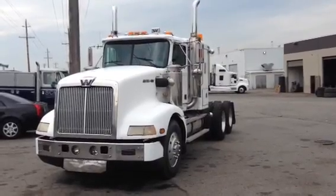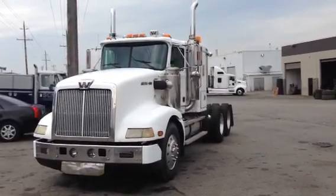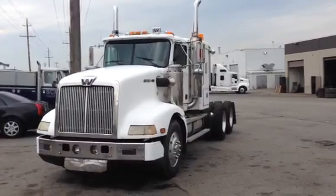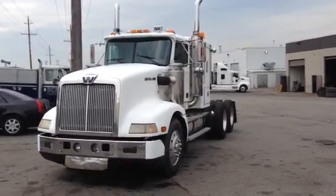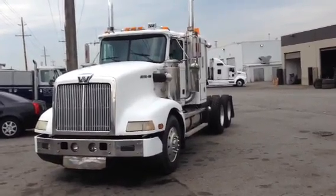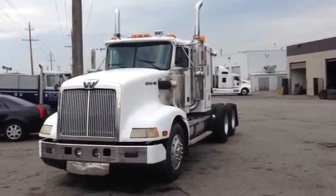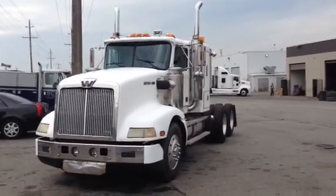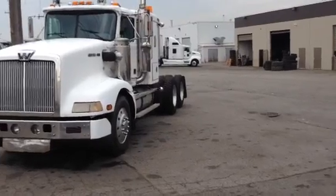The tires all the way around are 11R 24.5 with brand new steers. It has aluminum rims inside and out all the way around. It has twin 130-gallon fuel tanks and has a fresh CVI. The truck was used for pulling low beds on the Sunshine Coast. The unit is currently not working and waiting to come out of retirement.